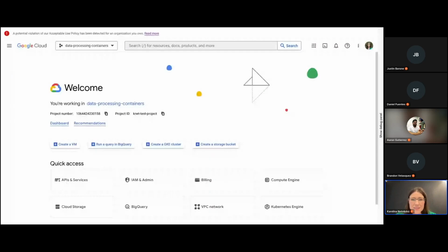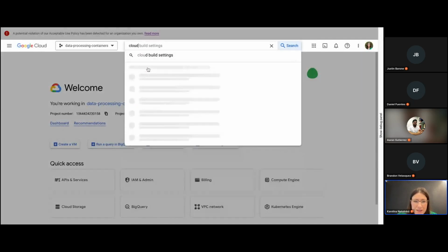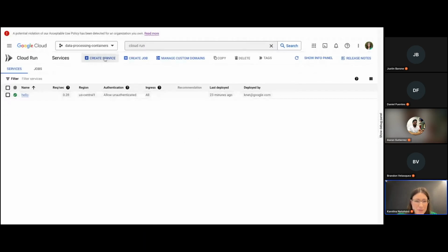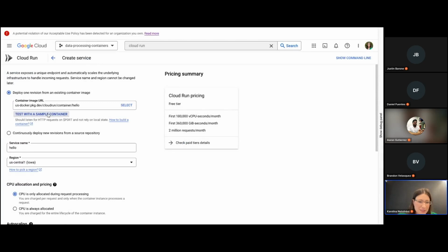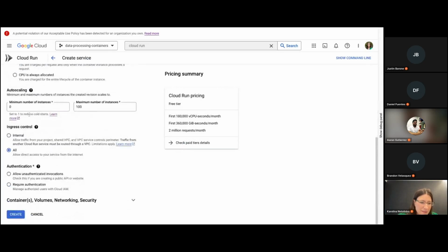So instead of talking more, I'm going to give you a quick demo. I'm going to show you what Cloud Run looks like. Switching over here, this is the welcome console of Google Cloud. I'm going to look for Cloud Run. And here we are. You have services and jobs. I'm going to create a new service. Let's use our sample container and let's call it Hello World. I'm going to allow unauthenticated invocations because this is a public website, no need for authentication. So let's create our new service.